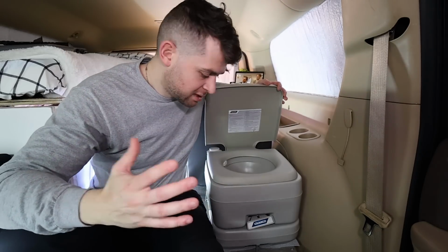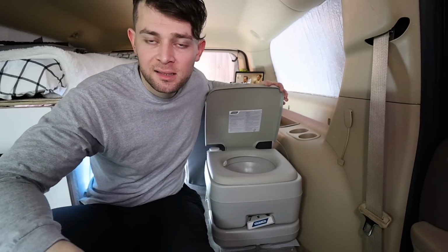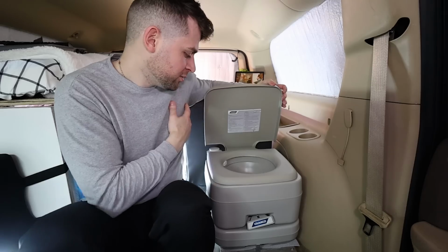And this is my famous cassette toilet. I love this thing. It's nice. Easy to clean, easy to use, not too heavy, doesn't take too much space. To go number one, straightforward. To go number two, what I have been doing is something else.